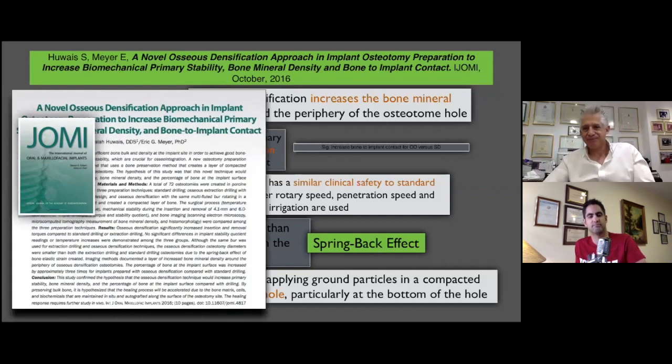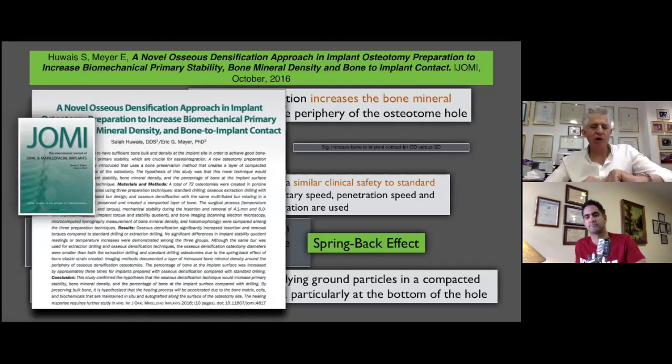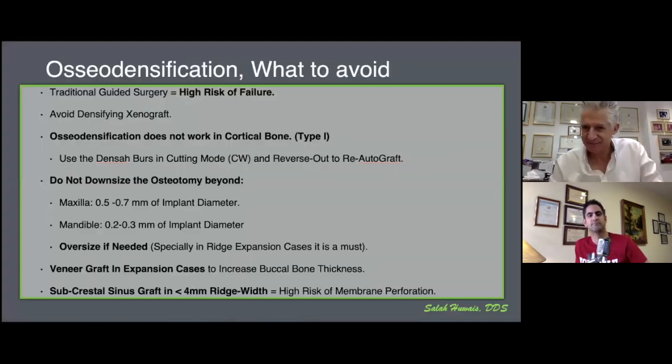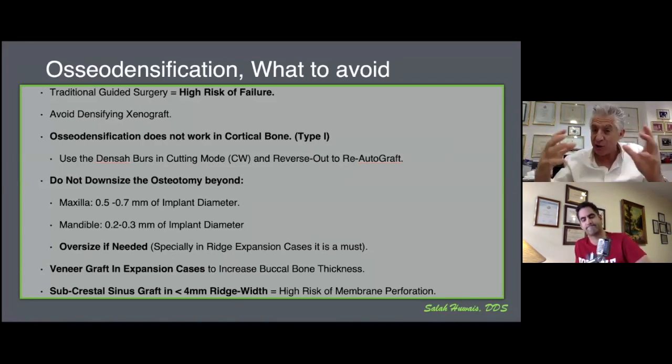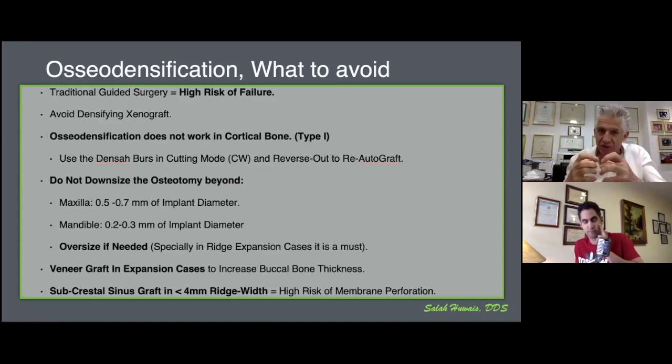Now, what to avoid? Very important. Let's talk about guided surgery. Traditional guided surgery is a problem. Why? Because traditional guided surgery doesn't allow the irrigation, which, by the way, must be chilled. Chilled means from the refrigerator, not from the shelf, especially in hot countries like the Middle East. Don't keep your saline on the shelf, keep it in the refrigerator so it's cold, it's chilled.